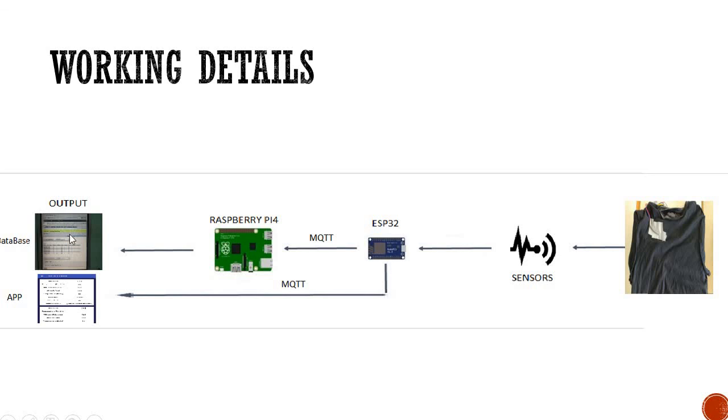In the central server, the values are in a database, as well as in the mobile app. The mobile app can be installed only by authorized people on their mobile phones. It cannot be installed by anyone in general. So you'll have an authorized, private, secured link to install the mobile app, and only authorized people can install the app and monitor the person who is wearing this shirt.